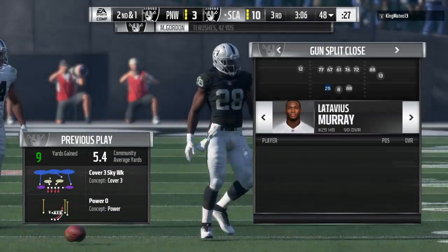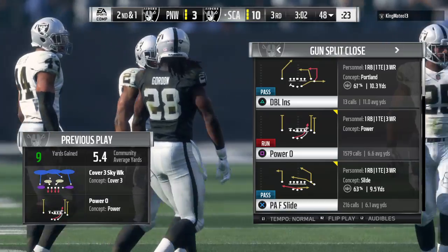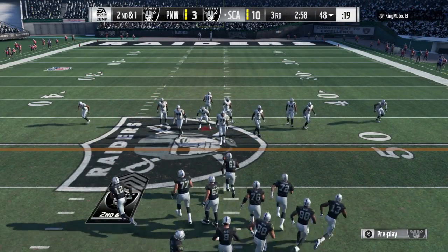And he's going to bowl his way forward to the 48. Give him 9 on the carry that time, and they're set up with a 2nd and 1. Second down following the run.